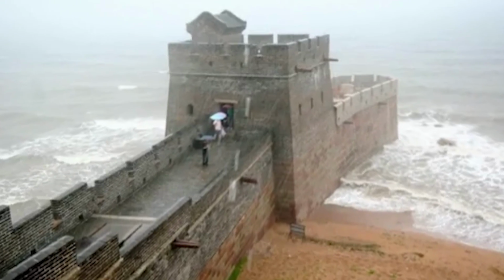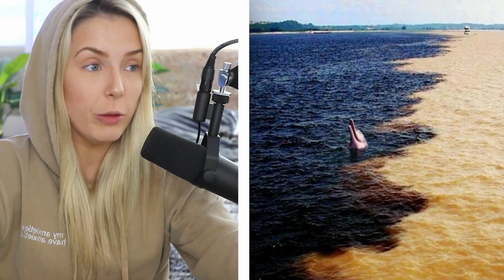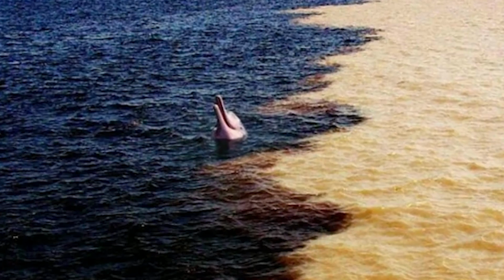This is where the Great Wall of China ends. Imagine if it just kept going. It was just like, nah, we ain't stopping this goddamn wall. It's going forever. This is where the Amazon River in Brazil meets the Black River. The different colors are due to different soils. Are we all just going to ignore the fact that there is a dolphin that is struggling for dear life? Listen, I know we're about to learn about the earth and the world and where we live, but look at the dolphin. Somebody help it, please. I think that's so cool that it doesn't fade into each other. It's kind of just like a jagged line. Like it just stops, you know what I mean? It's not like blending into each other. Well, it kind of is, I guess. Anyways, I'm overanalyzing. It looks cool as hell, okay?